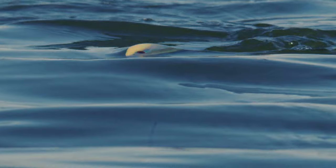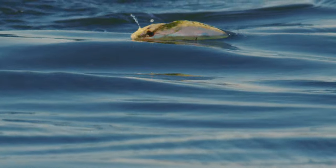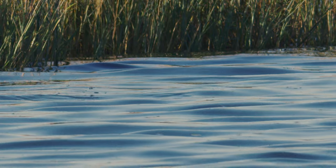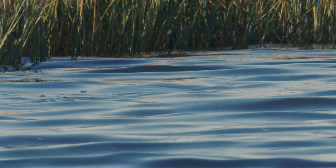It's in shallow water for a reason, to feed. It also sets itself up for predation, for danger. There's birds, there's other fish. The tolerances are very low, it can't get away from things. Do I eat or do I flee? Do I fight or flight?